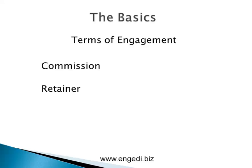One is a retainer arrangement, and this is just a situation where maybe there's a monthly retainer that's paid that will carry some of the cost for all of the meetings and travel and marketing that goes into introducing a product or service. It's a way to risk share just a little bit.